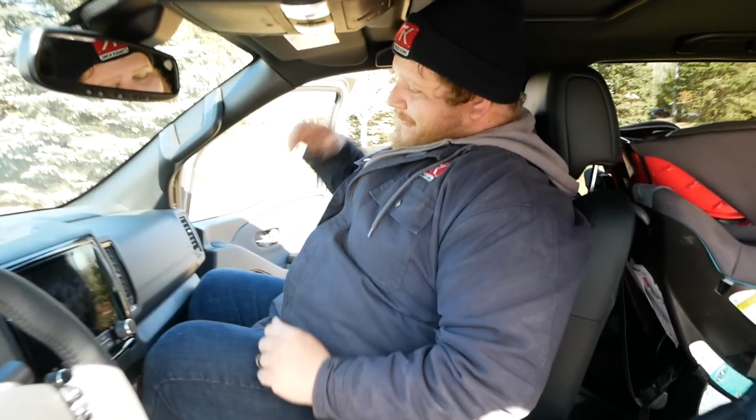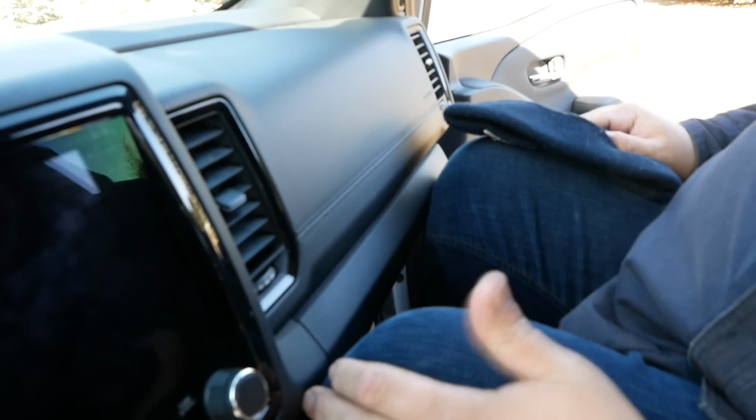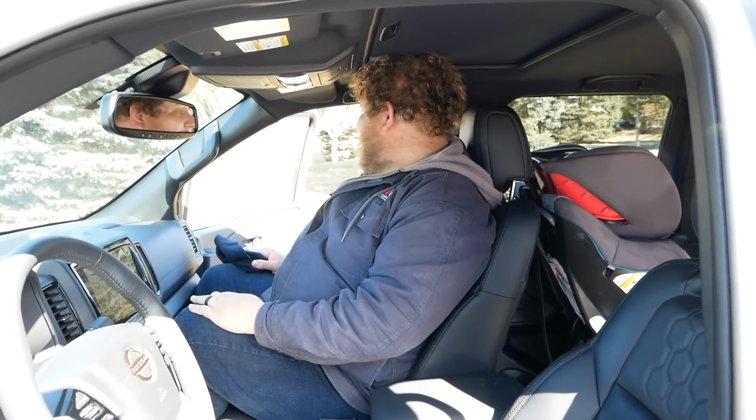And I basically don't fit. My knees are jammed into the dashboard. Absolutely jammed. So this just goes to show you that if you want to have that big rear-facing child seat, you better have somebody small to sit up here in the front of it. And now let's go do the same stuff in the Ranger and see if it's any better.